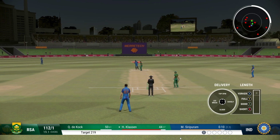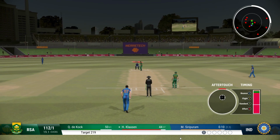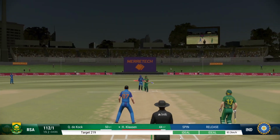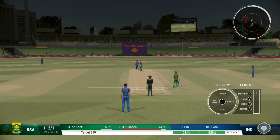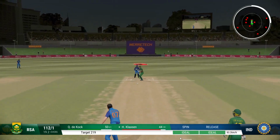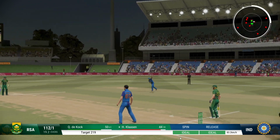Some adjustments to the field. Oh, that's a great ball. Well, not far away at all. Klaasen will be glad they didn't hear the death rattle. Can't get that outside the ring field.